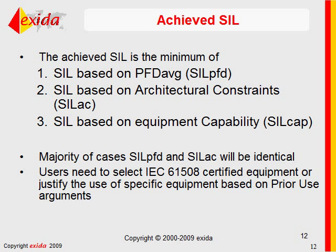Requirement number 2, we must meet architecture constraints. There are limitations built into the standard. There's certain redundancy required no matter what. And lastly, we must have equipment that's capable, meet SIL capability. Now, all three of these barriers must be met, and of course, if we have three different SIL levels achieved by these three different barriers, you know which one wins. Smallest number wins.